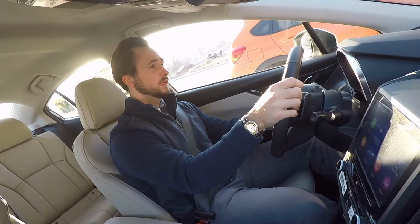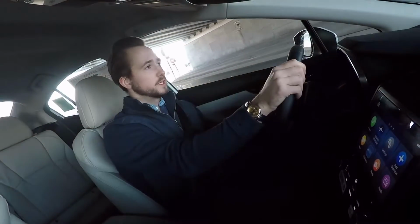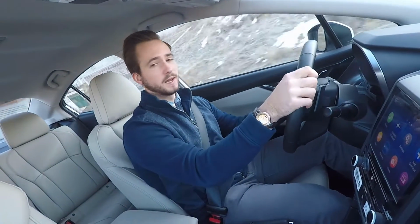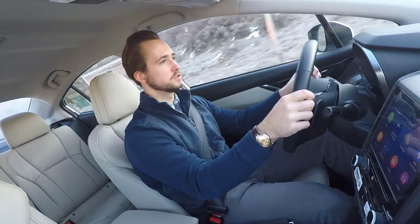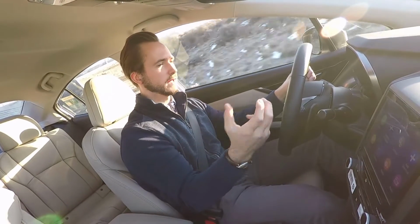Now we're going to get up to highway speeds to see how it drives on the highway, and obviously to get a little bit of acceleration as well, since I haven't driven this new generation sedan. I've only driven the hatchback, so I haven't had a chance to see the acceleration on it compared to the hatchback.